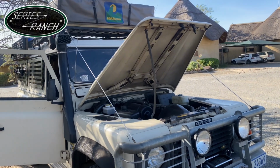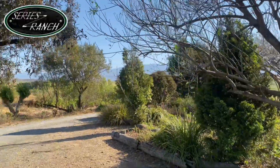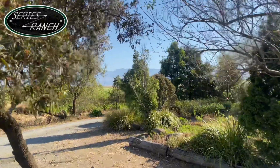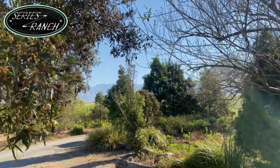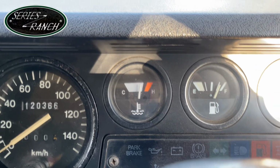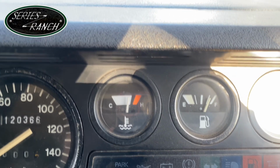We are almost at our destination. Monks Cowl is in the distance behind these trees. We've got a bit of elevation to climb, so I'm trying to cool down before we have to do that. Yeah, you can see her temperature is still quite high, but it'll come down.